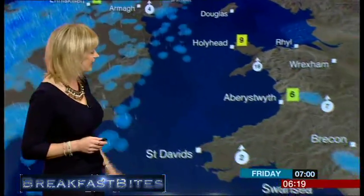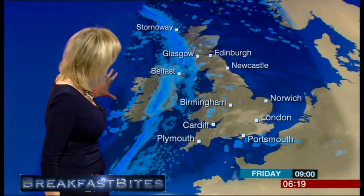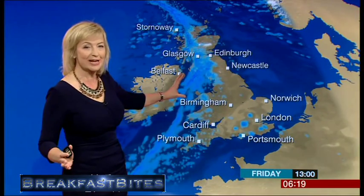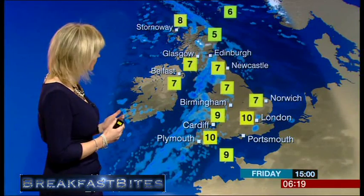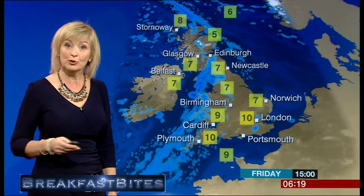You can see it sinking down across the Irish Sea and getting in across parts eventually of the southwest of England too, as well as Wales. Now, through the day, that rain will just very slowly push from the west towards the east. It's not going to be an active front that's bringing it our way, and it will tend to weaken as it does so. Temperatures, well, on the cool side, particularly so compared to yesterday, and there will be a noticeable breeze as well.